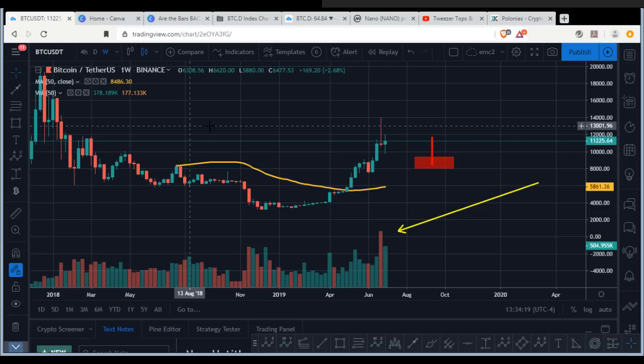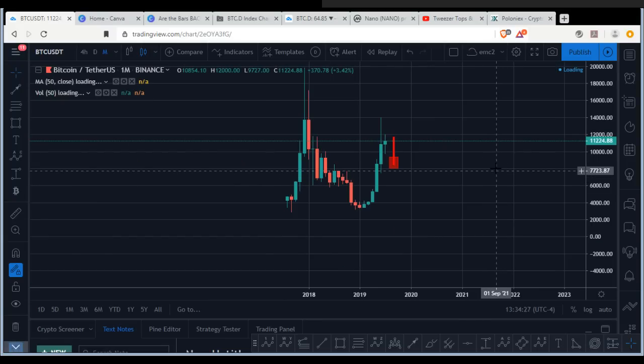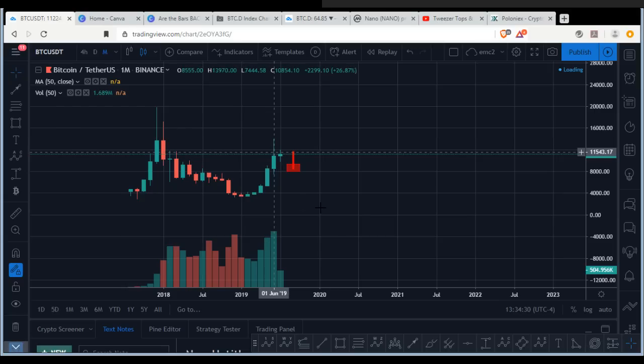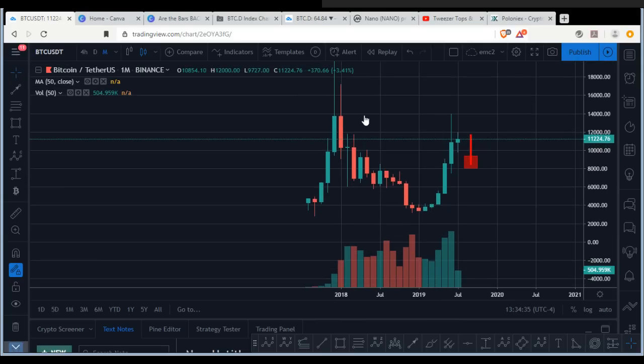So let's take a look at the monthly chart. When you take a look at the monthly, it is giving us a very undecided candle. What I'm anticipating for BTC, at least for the monthly candle, is to just stay in the 11.8 to 12 range, even though we could get some rejection around 13 before the end of the month. That'll be extremely bullish, at least for August and September, to set up the uptrend.